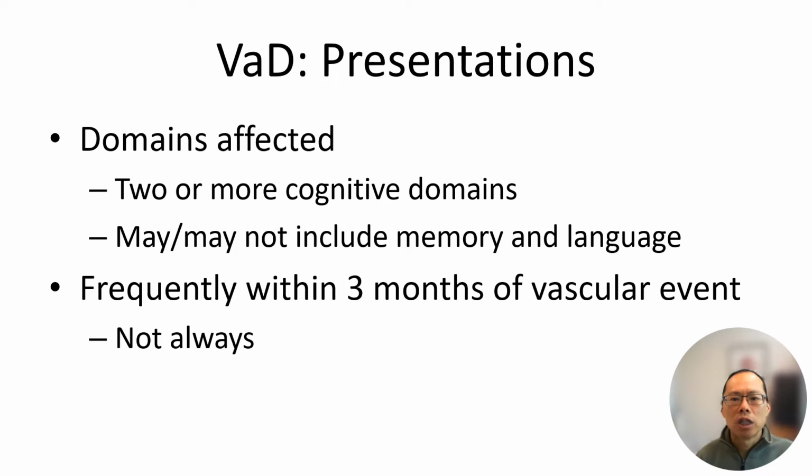Though dementia is generally defined as involving 2 or more cognitive domains, in vascular dementia these domains can vary. As such, the typical domains involved in Alzheimer's disease, memory and language problems, are not consistently present or absent in vascular dementia. What is noted in a large number of cases, however, is a temporal relationship between slippage in cognitive domains and a stroke within 3 months, although this is variable as well.